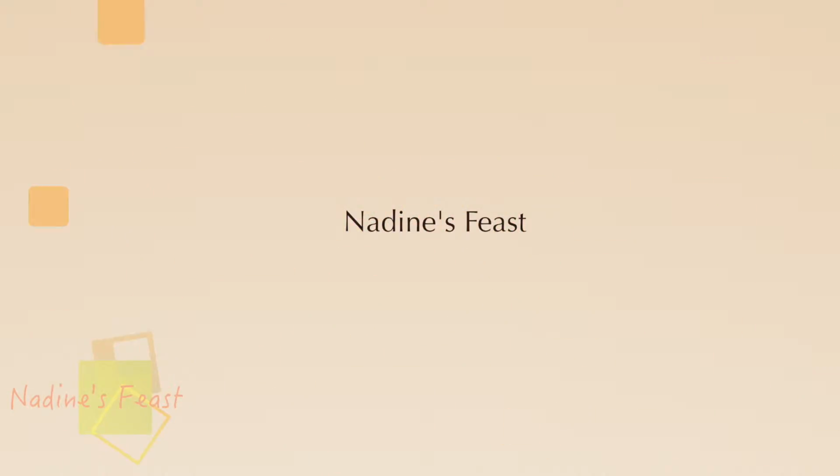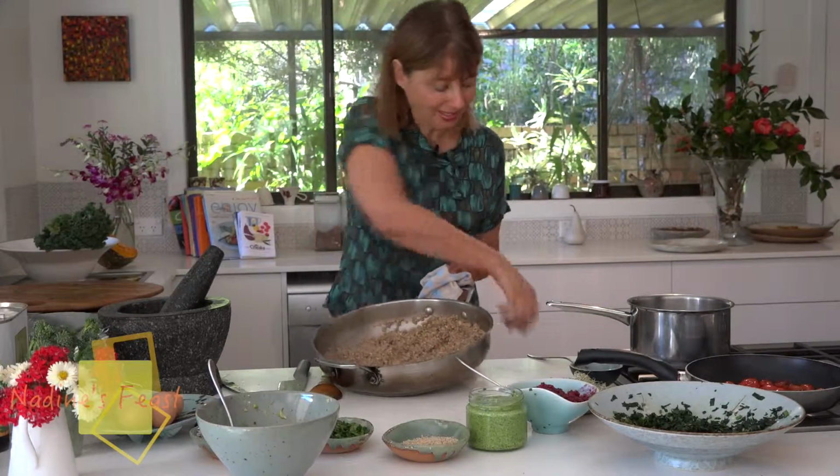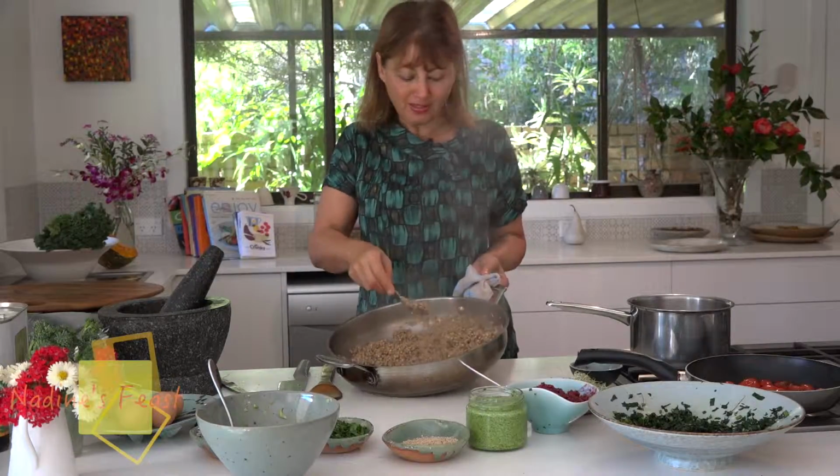Almost everything is done now. Just before the end, I'll toast some sunflower seeds to put on top. And by the time the pumpkin is ready, everything else will be too. So here's the buckwheat, exactly as it should be. Dried out, no liquid left in it, but not mushy.